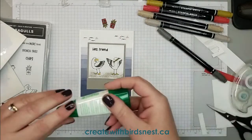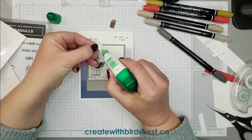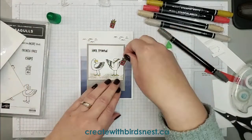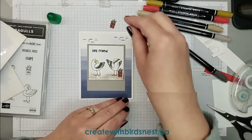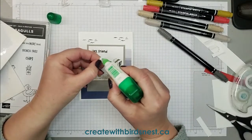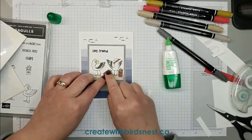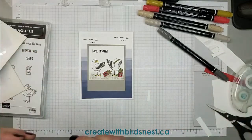Okay, so I'm going to use some liquid glue and we're going to take these French fries and glue them to our card. So we're going to have one standing here like this. And we're going to do the other one kind of like it's spilling all over the beach for these Seagulls to grab. Oh my gosh, so sweet. I love this stamp set. Okay, so they're just kind of toppled over right like that.